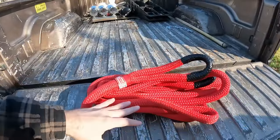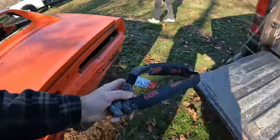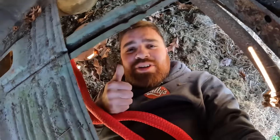They actually stretch so it's not too violent on the vehicles. We're gonna hook a soft shackle around the rear axle and then just hook it over his tow ball and pull it out of here. So you see we've got the soft shackle wrapped around the rear axle, and then the Yankum rope hooked to the soft shackle. Now we can go hook that to the truck and we'll be good to go.